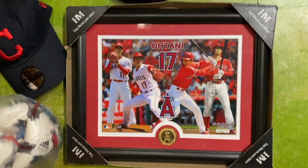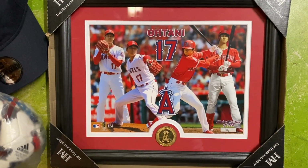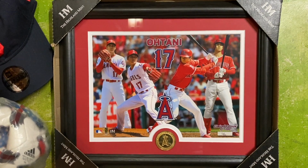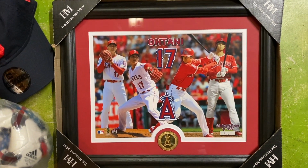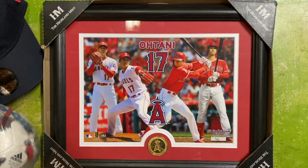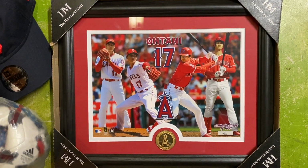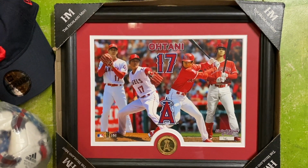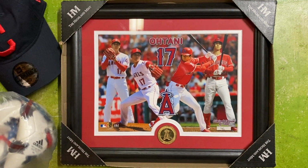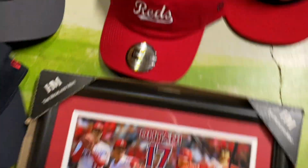Shohei Ohtani, really cool piece here, and I got a bunch of these in my last lids pallet, like 10 of these and some smaller ones and some Oyo figures. Not sure why his stuff wasn't selling last year that I got from lids, but I don't really care because he's hot right now. So sold this for 35 bucks, didn't have much in it.